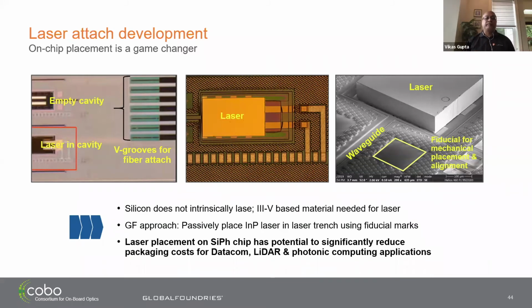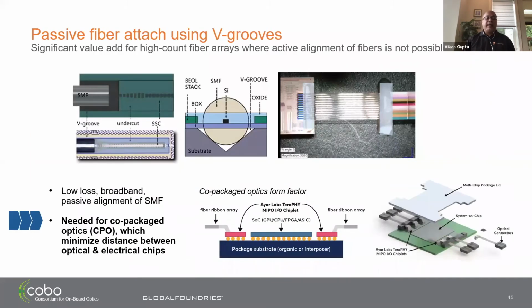Next slide. This slide refers back to some of the work that Alexander was showing. We have enabled V-grooves for fiber attach, and the V-groove is created by doing a crystallographic etch, which allows for the self-alignment of passively placed fibers with a suspended spot size converter. And if you refer back to Alexander's chart, he's gone through a lot more detail on this front.